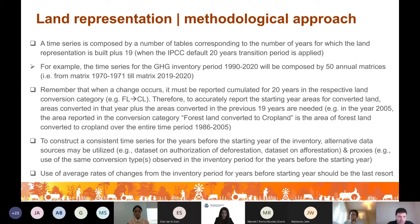To construct a consistent time series for the years before the starting year of the inventory, we may use alternative data, because we don't always have information back in time. So we may use, for example, other data sources, and here I have added some examples: the deforestation authorization or data on afforestation, or we may use some proxies. And the last resort would be to use some averages from the actual data that we have in the time series, but this would really be the last resort.